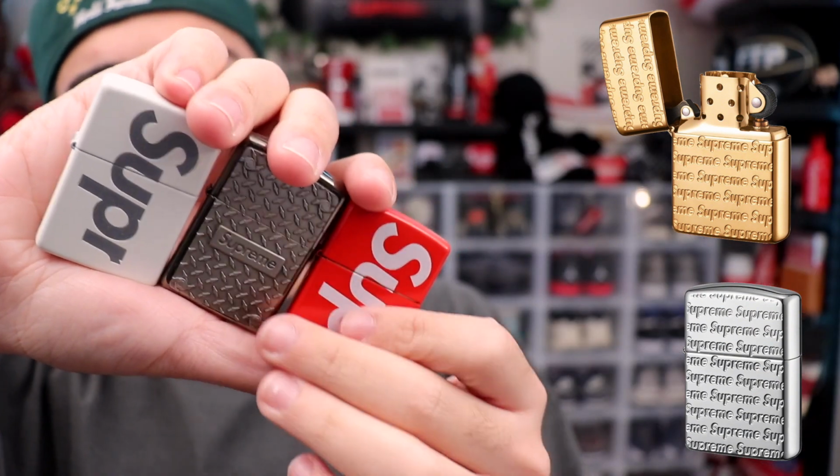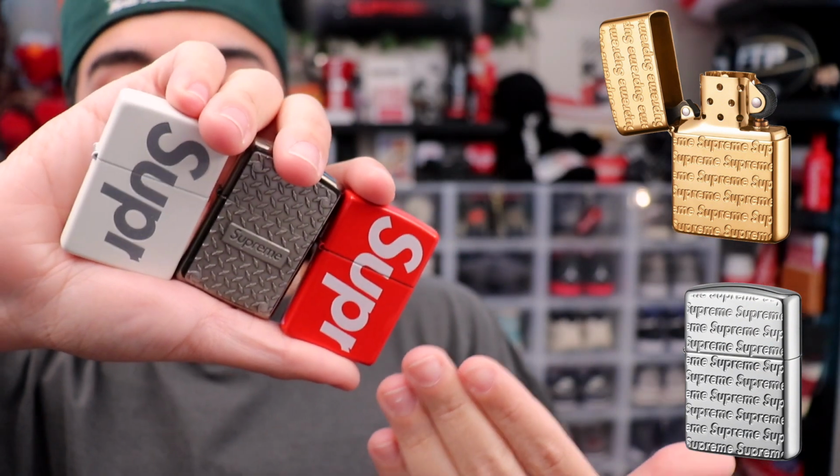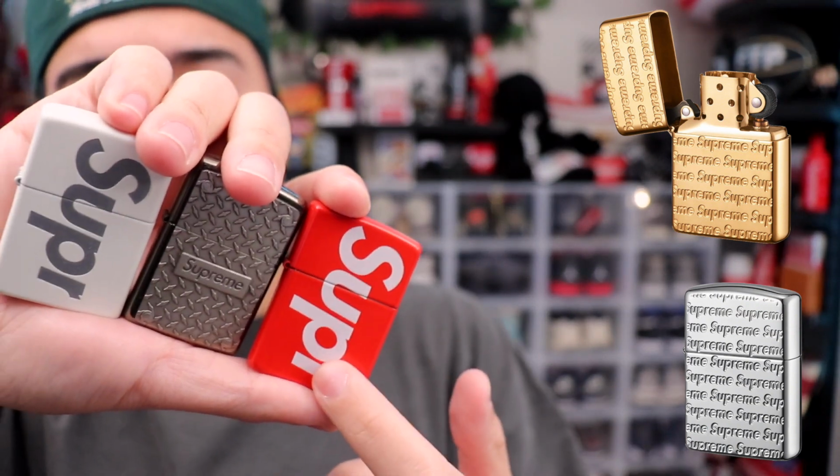Zippos from Supreme are actually cool, but I don't know how many exactly you need. I have this glow in the dark, this metal plate one, and I also have this one. I do think this one with the engraved vibe on it is pretty sick. Love the fact that they stayed consistent with the Zippo collabs, and hey, they're not letting up, bro. We got these in 2 different colors. They normally retail from $48 to $60. These are the ones that are coming out this week.